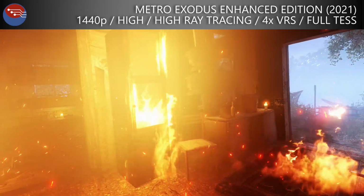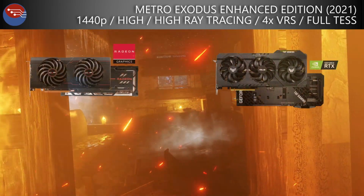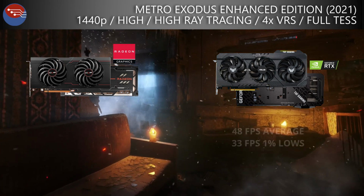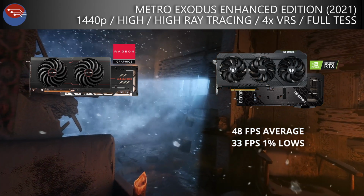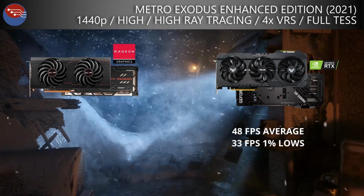Running the game at 1440p high settings with high ray tracing selected, along with a 4x VRS and full tessellation, the RTX 3060 returns an average of 48 FPS, with the 1% lows coming in at 33 FPS. Not too bad a showing for a game which is based fully around ray tracing.